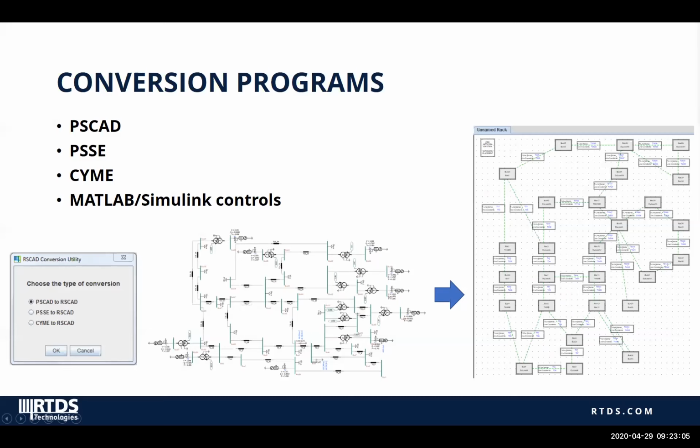We have a few conversion programs that allow users to directly import simulation cases from other programs. We currently support conversion from PSCAD, PSSE, SIME, and MATLAB Simulink controls components. SIME is a common distribution modeling tool, so that might be handy for users who are looking to do microgrid simulation.